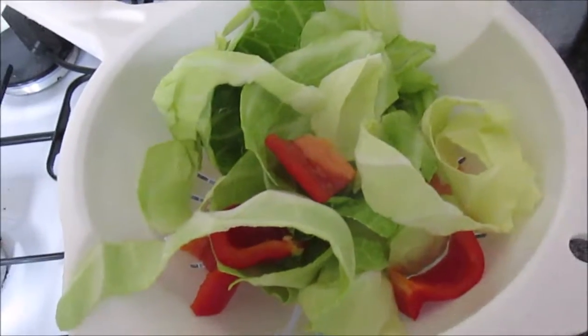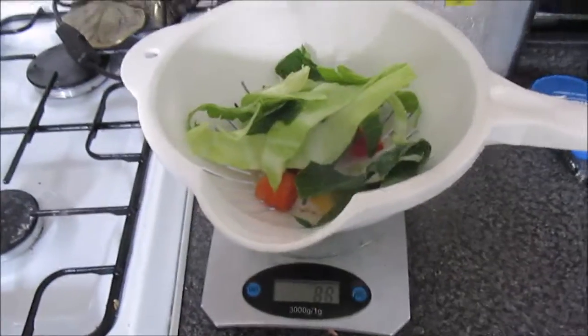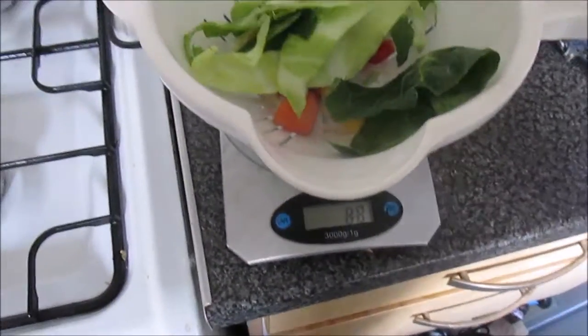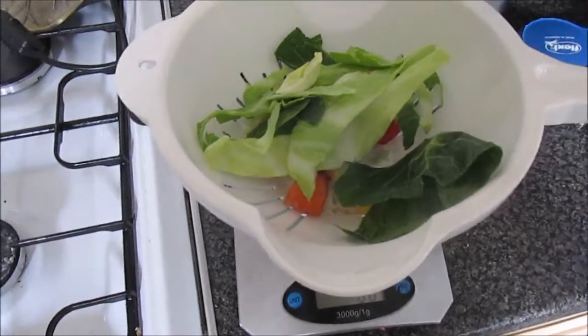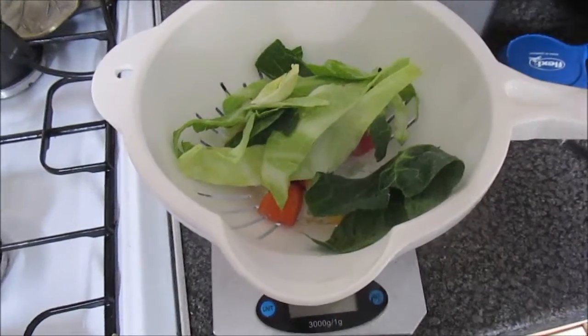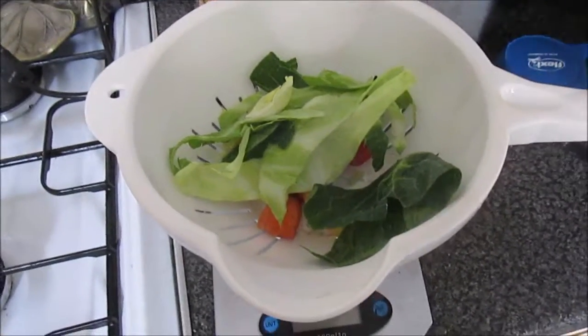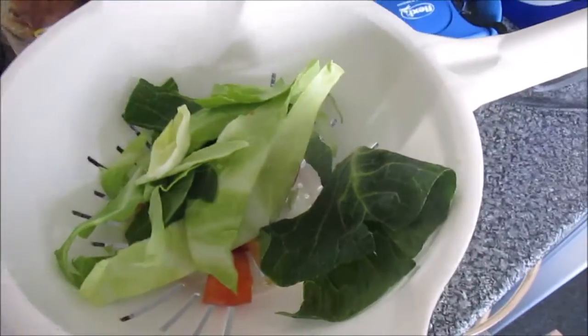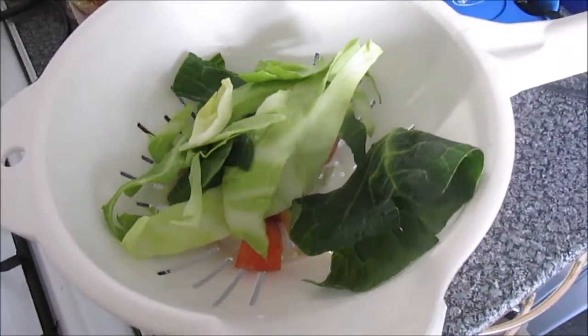But yes, I'm just going to rinse this off and portion it. So here is Fergus's veg meal for the day. He's got 88 grams. Bear in mind, it's just for one guinea pig. When he isn't on the grass, he gets about 120 grams of veg. I've portioned Albert and Archie's, I just now need to portion Fergus's.